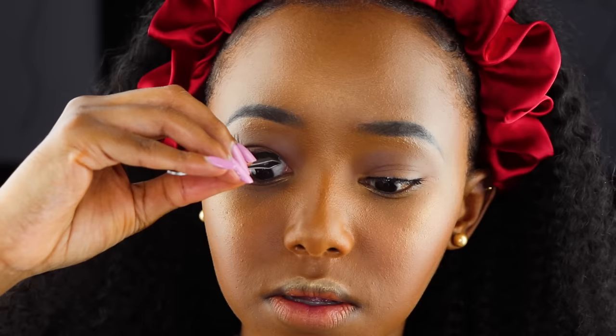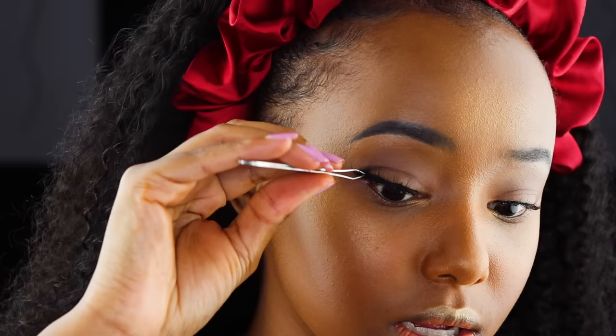And literally that's it. Is it stuck? Yep, it is. So then to make sure it's nice and in there, you want to go in and just press the ends like that. Oh, yo, my eyes are tearing.